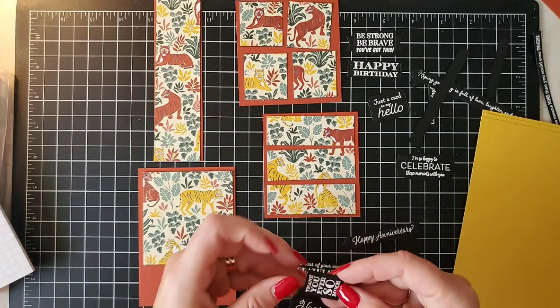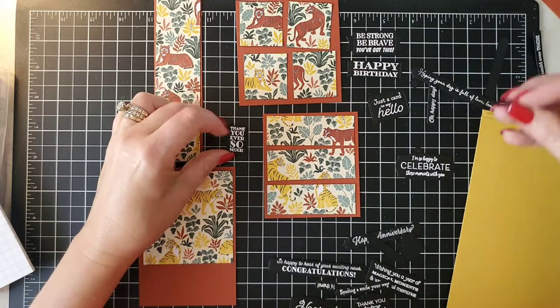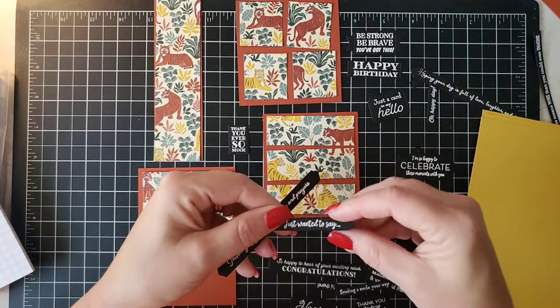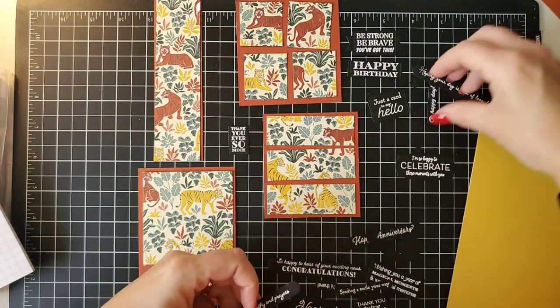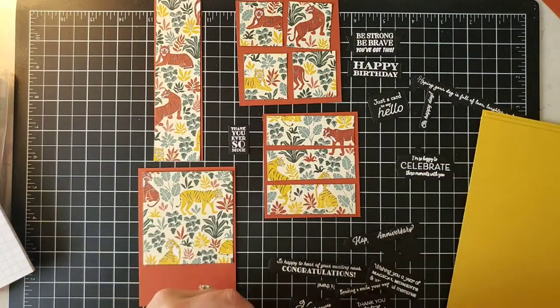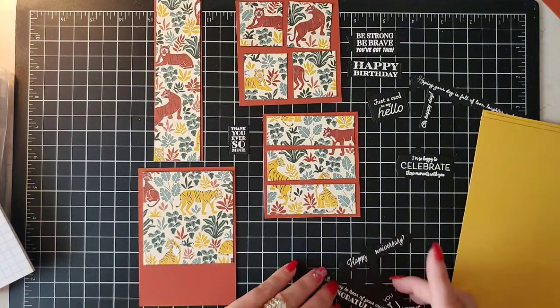That's what's kind of fun about these. I think I'll use this little tiny one, thank you ever so much. I don't know, it's hard to decide. I guess that's the downside of this. Then you have to decide which ones you want to use. Okay, so we'll put these aside.